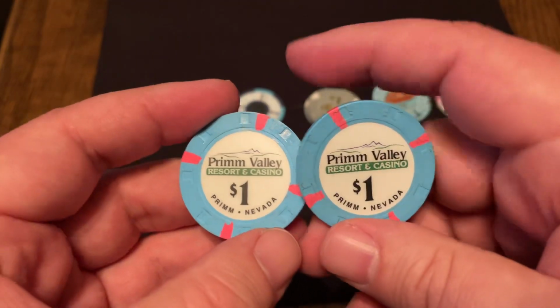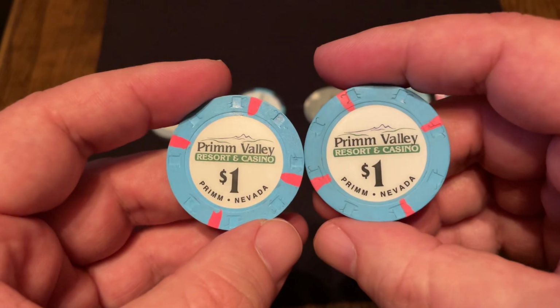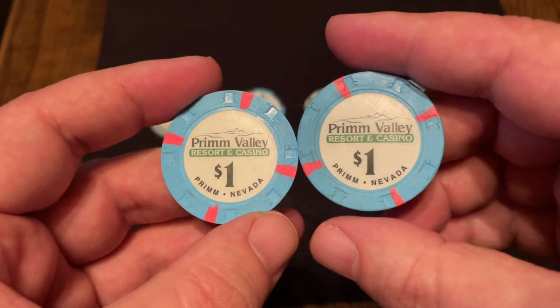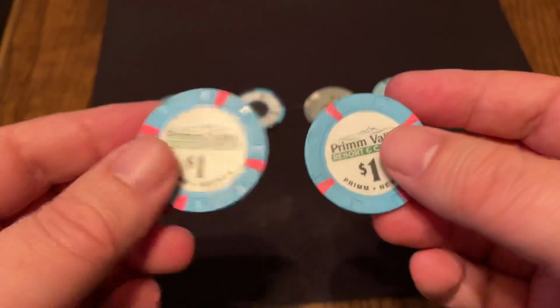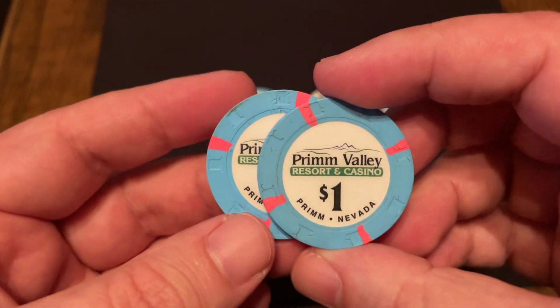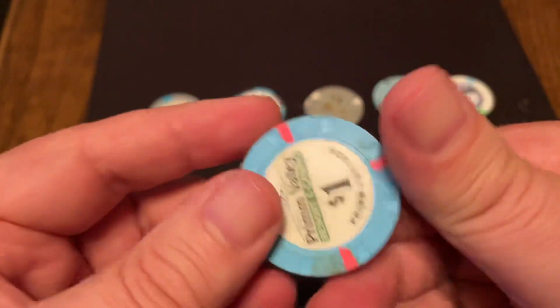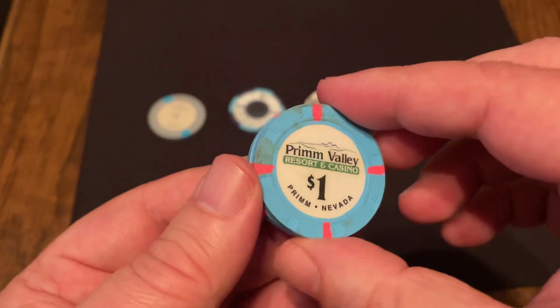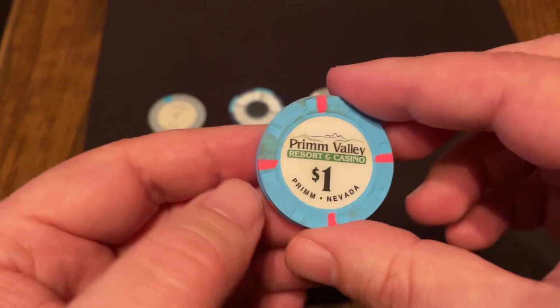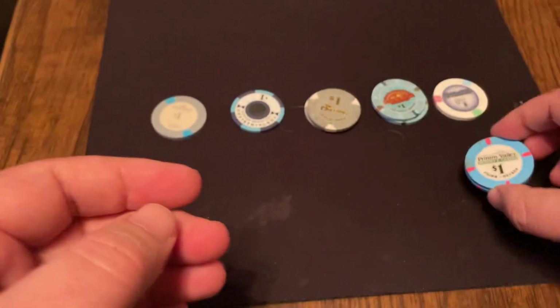so I don't know where or why they have these chips, but I went to the cage and I said, do you have any dollar chips? And they sold me these 2. So Primm Valley Resort and Casino, quality chips. You can hear these are the clay chips. They're excellent condition, and they are good chips, especially for a place that doesn't seem to be offering table games. So I found that interesting. That is number 5.